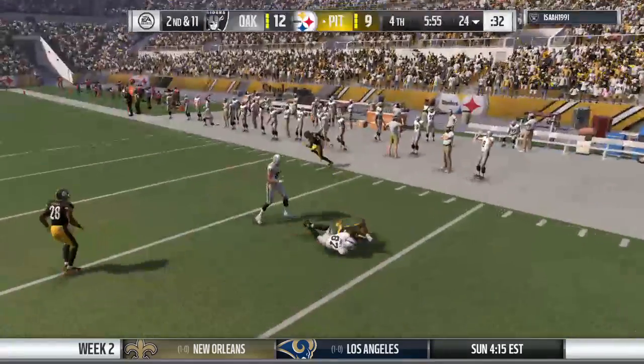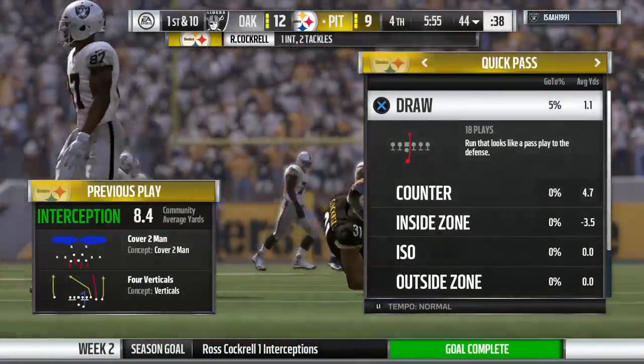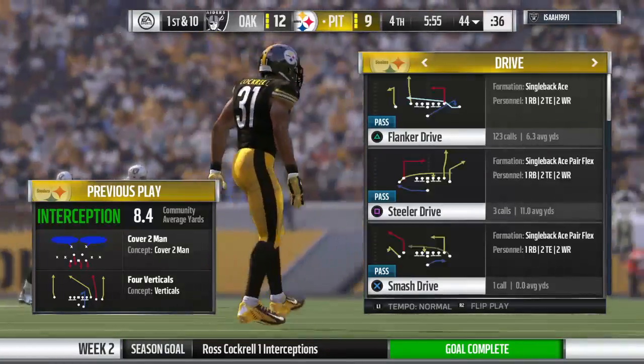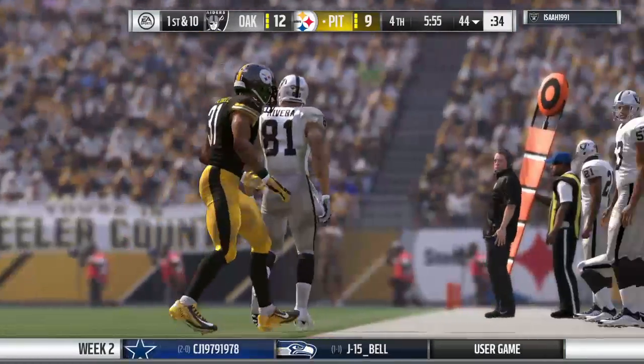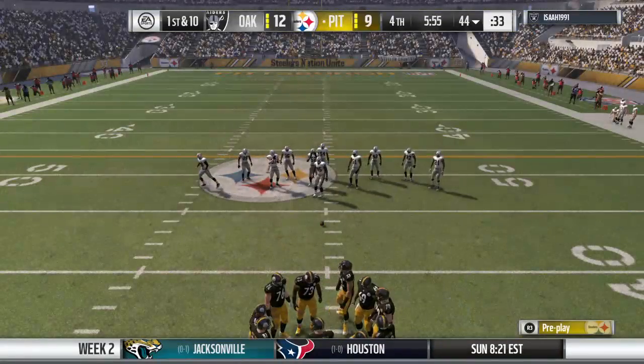And look at this, they get the turnover they needed. It's intercepted. A great read, and it's picked off. And Pittsburgh getting set to take the field. And that last drive, a long drive, but not just that, they had a great air attack going.